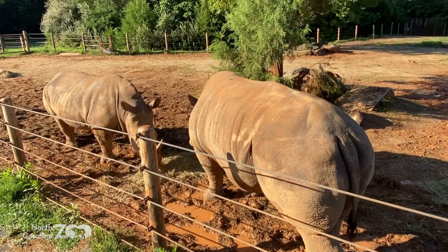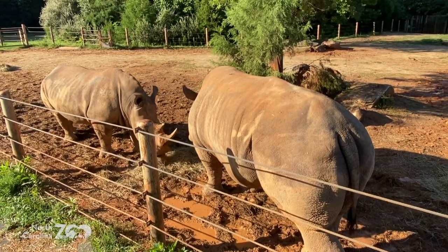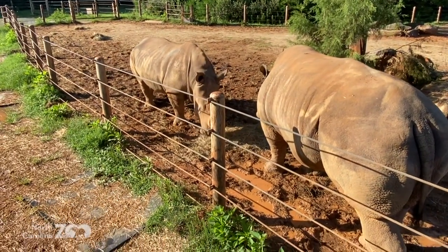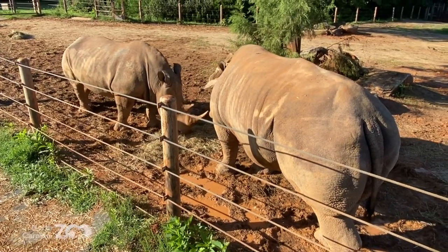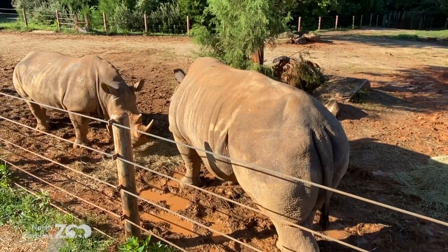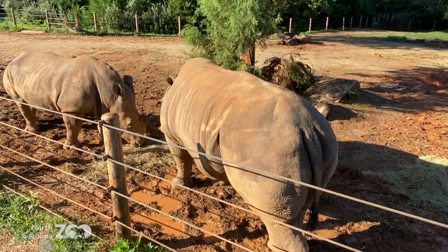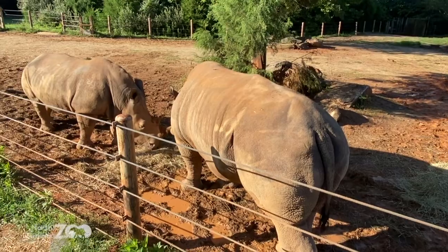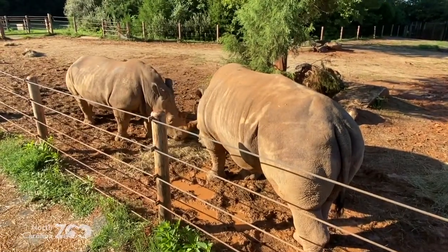5,500 pounds. Wow. And she's bigger than our male. And then next to her is our smaller rhino, Natalie. She's small for an adult. She is about 3,800 pounds, so she's pushing 2 tons. So she's close to 4,000. I don't think she's quite 4,000, though.